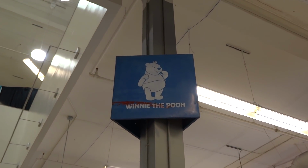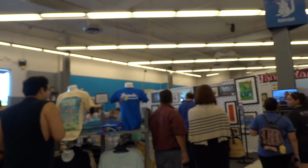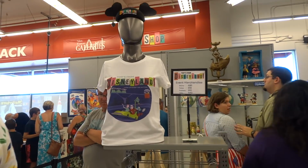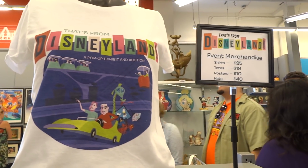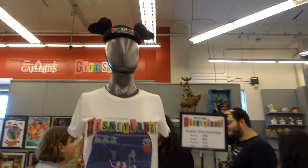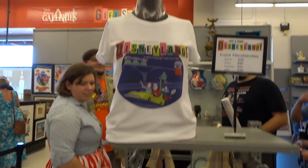And that's pretty much it. Here's a Winnie the Pooh parking lot sign. But there's a tremendous amount of stuff here that I didn't show you. Lots of little details, little pieces of artwork and figurines and merchandise, but they also have their official merchandise from the event, the Disneyland pop-up exhibit and auction. You can get a t-shirt for 25 bucks, just like at the real Disneyland. They also have their own ears, not quite in Mickey shape.